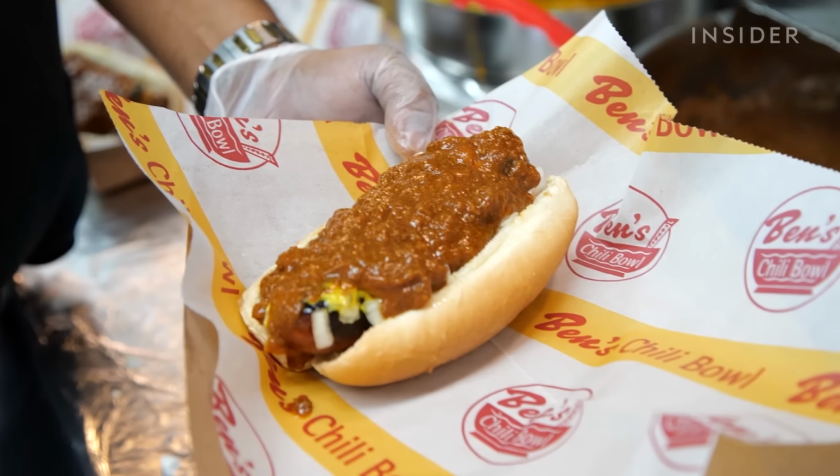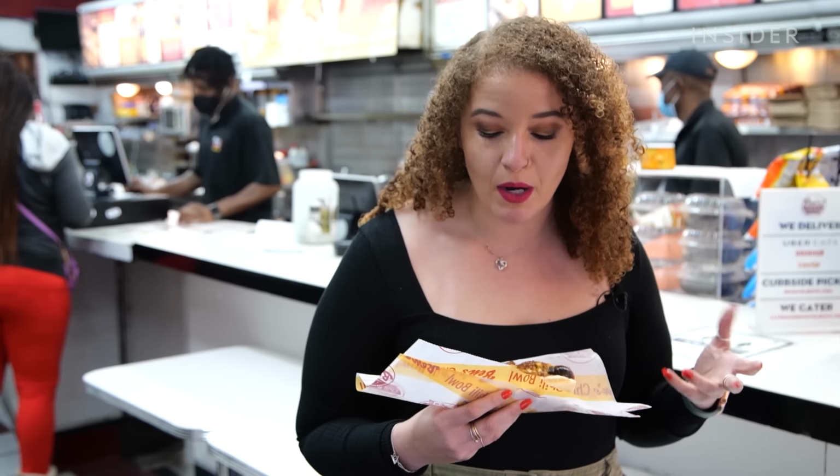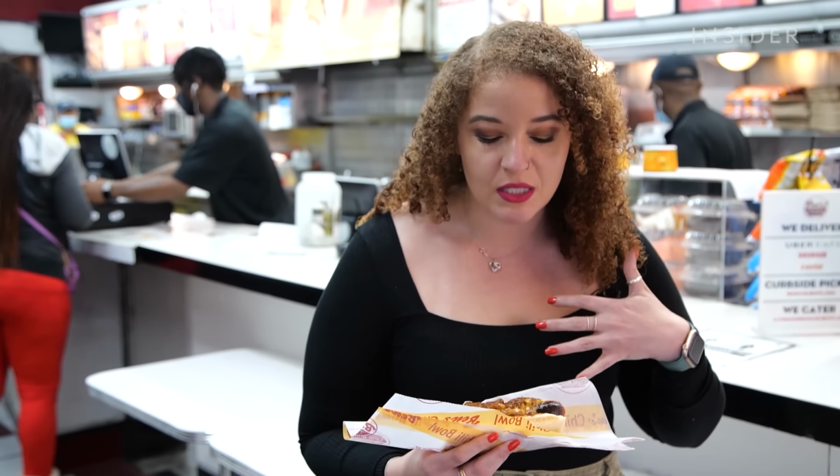It's very tasty. Have you tried one? If I'm being perfectly honest, I've somehow gotten through my life without ever having a chili dog, so I have absolutely no idea what to expect from this. But I will say, just smelling it, it smells like summer. It smells like a family barbecue. It smells like sweet and a little bit spicy.